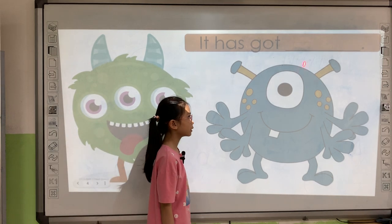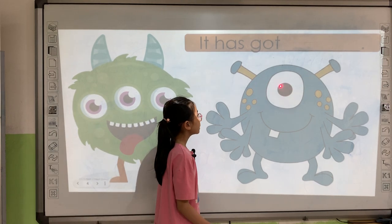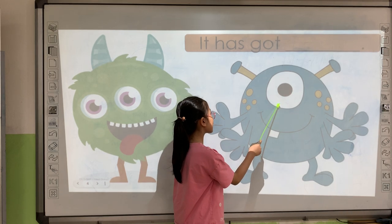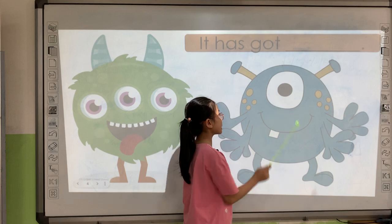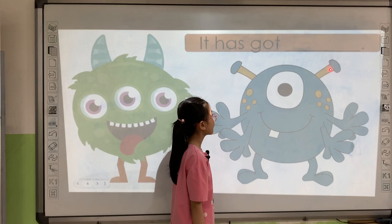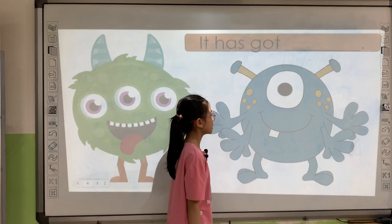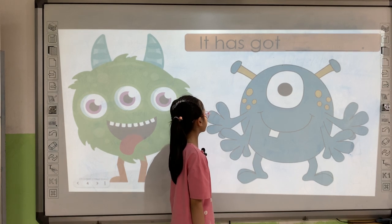How about this monster? Look here. How many eyes has it got? It has got one eye. Next. It has got two ears. Two horns. Okay, next one.